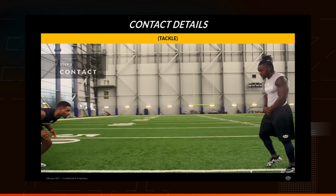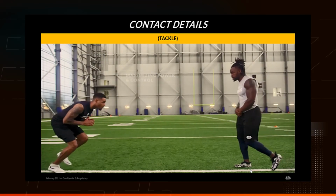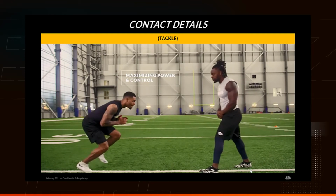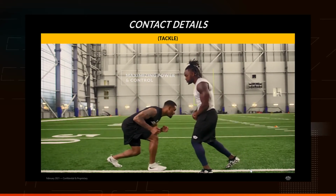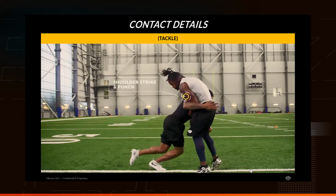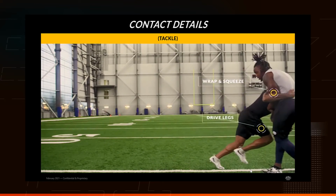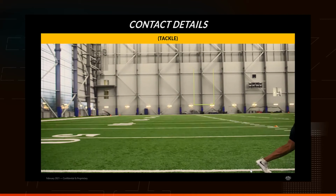Here we have an example of all elements coming together. As the tackler approaches, he looks to maximize power and control by striking with the same foot and same shoulder into contact, and making contact within the strike zone of the runner, which is between the chest and the runner's knees. Getting into contact makes an effective punch and shoulder strike, and continues to drive his legs and make an effective wrap.